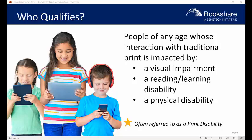To qualify for Bookshare, a professional with appropriate expertise must certify that an individual meets at least one of those qualifications, based on having evaluated the student or have reviewed student evaluations, IEPs, or other school documentation.